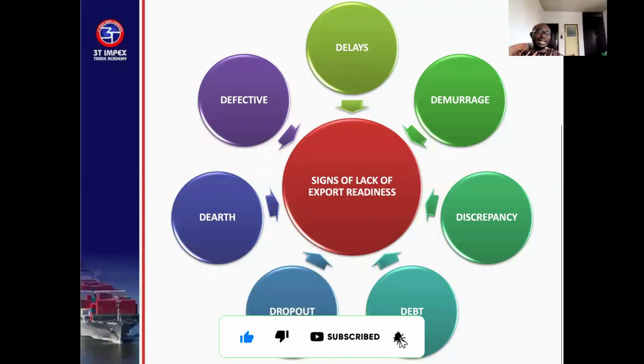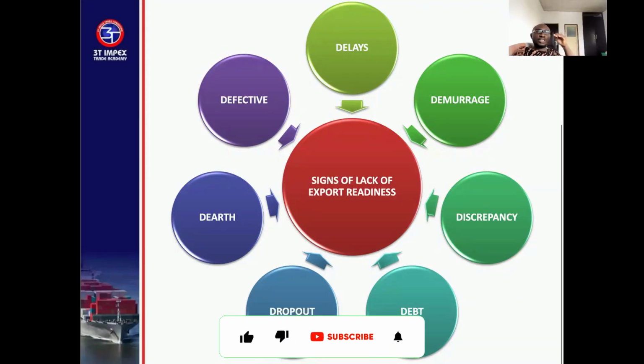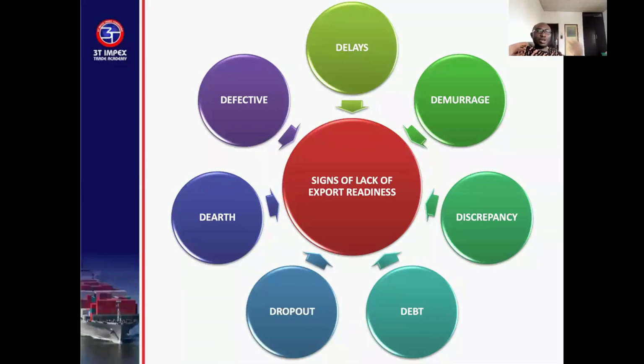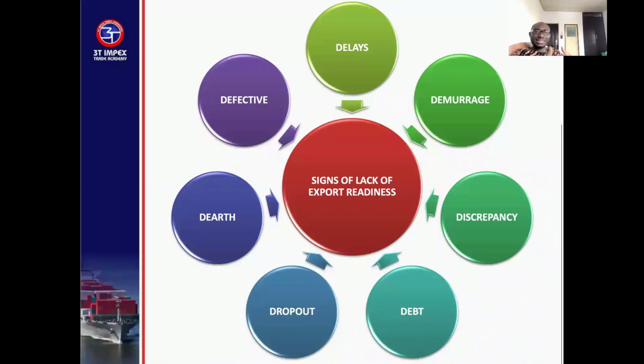Delay, constant, incessant delay in your transactions is a sign of lack of readiness. Demurrage. Demurrage is the fee paid for the usage of a container beyond the free period while the container is in the custody of the shipping line. Constant demurrage on shipment is a sign of lack of export readiness. Discrepancy in documentation is a sign of lack of export readiness. Debt, that's losses, constant losses, not occasional losses that are beyond human control, is a sign of lack of export readiness.